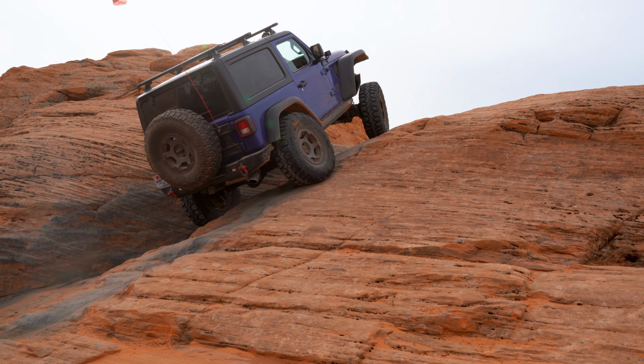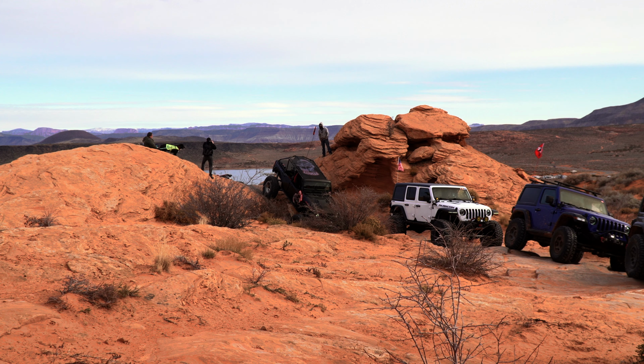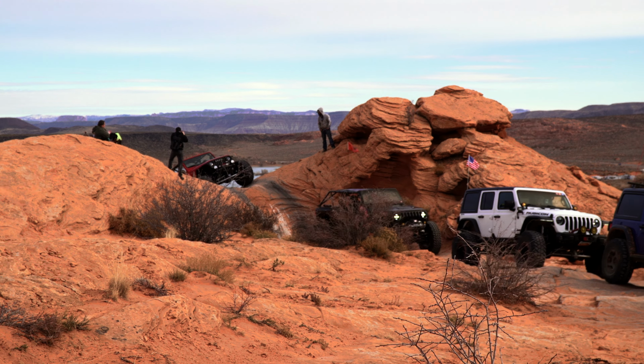These first few rock climbs are just a tiny warm-up. You'll quickly get back into some more sand, then you'll drop down a ridgeline where you'll get into the really exciting stuff.